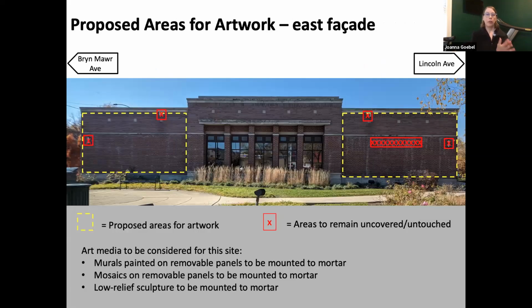Now to the current public art opportunity. Artwork for the library will occupy the two wings of the east facade, so either side of this bank of windows that corresponds with the main reading room. It faces the reading garden, and it may take the form of a mural, a mosaic, or a low relief sculpture mounted to the wall.